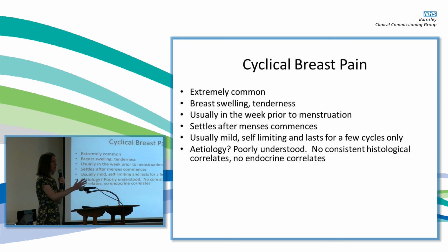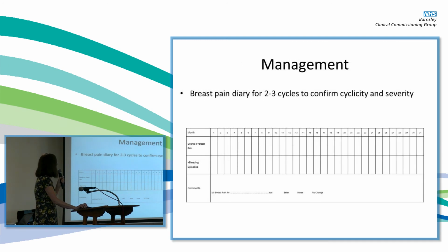You can take biopsies at certain points when it's painful and not painful. You're not going to see any difference. So there's not a particular reason why it happens. It's just something that seems to occur. It can be helpful to look at a diary, see whether you can establish any kind of pattern, and also look at severity. So sometimes women aren't necessarily aware of quite where it's fitting in with their cycle, but if you ask them to keep a diary, keep a record of what's going on, then you can confirm that it is more that cyclical pattern, and be more confident about reassuring the patient.